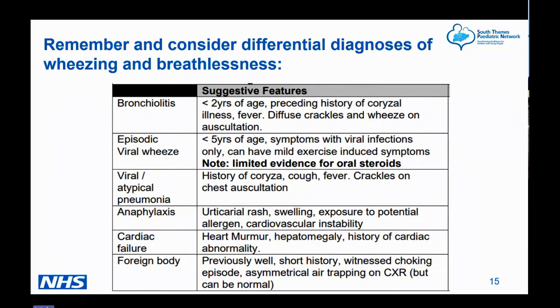Episodic viral wheezes. So these are children where there is limited evidence for oral steroids, and it can be difficult to unpick that episodic viral wheeze from your child that's really presenting with asthma. Again, seek senior support, but there'll be other things in the picture that you might find: atopy, symptoms at rest, coughing at night and in between. So interval symptoms can highlight to you that this might be something more that's going on with this child, other than just the occasional viral wheeze that doesn't necessarily need steroids. Atypical pneumonias, so both viral and bacterial pneumonias with significant consolidation on x-rays.